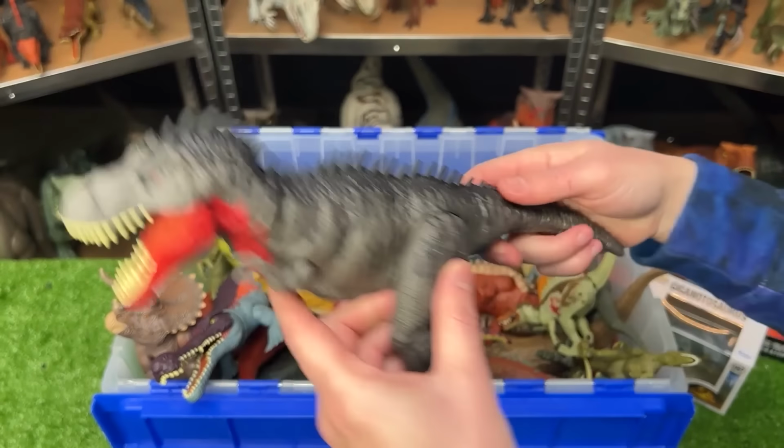This is another Scorpius Rex figure, but this is the basic edition, so you can't open and close the jaw, but you can still move the arms, the legs, and the tail around, and it has some pretty cool coloring and detailing along its body.